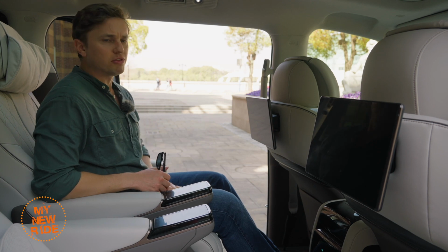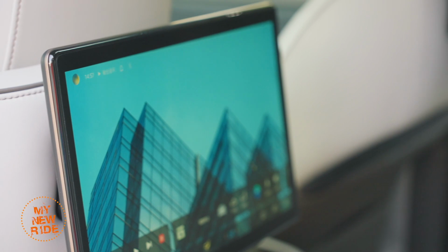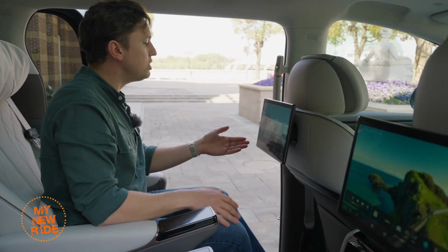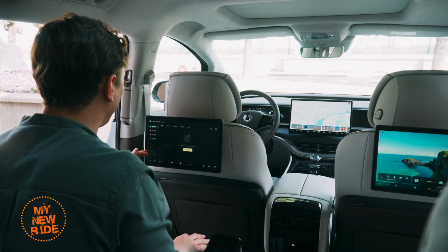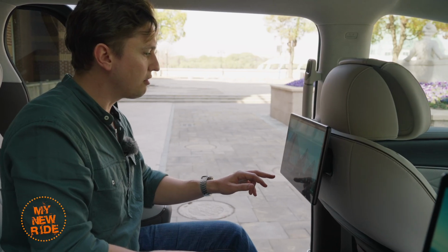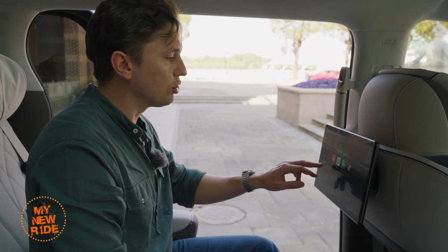Let's break that down a little bit further and get into the details of this screen for starters. This is a 12.8-inch infotainment screen, and as you can see, there's also one over here on the passenger side as well. This can be used to play your media, for example, your streaming music and streaming podcasts as well. You also have a video center here where you can pick from different platforms that have all sorts of movies and videos.